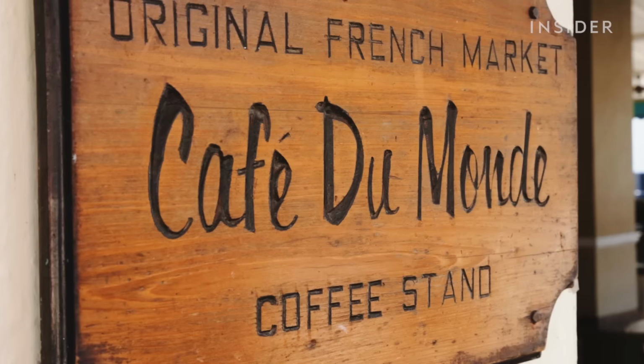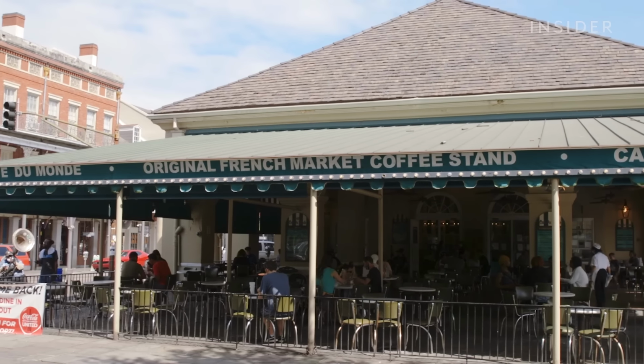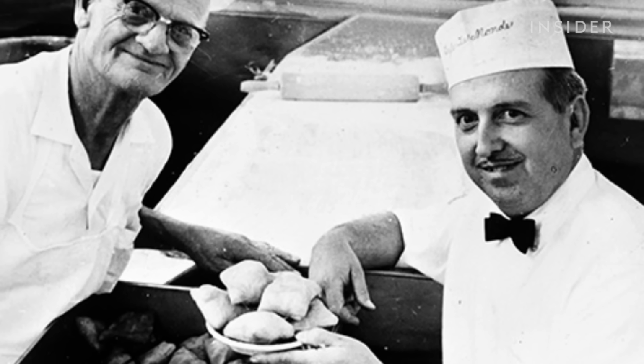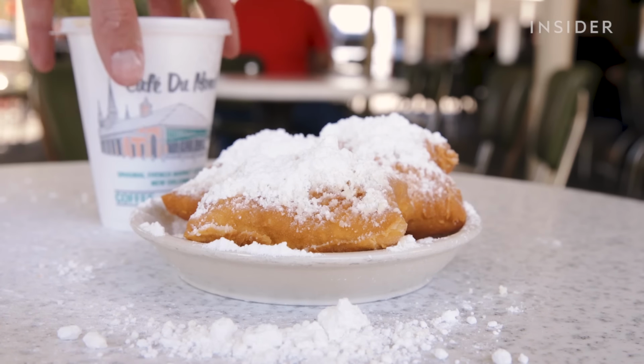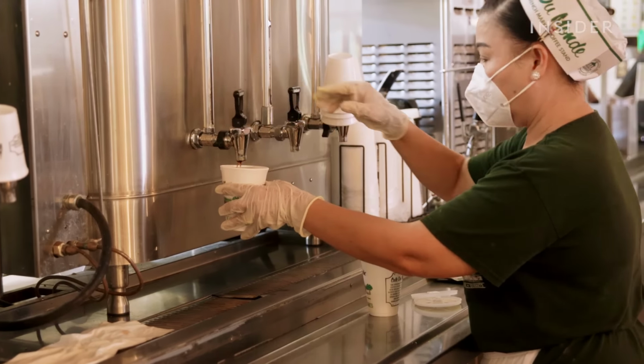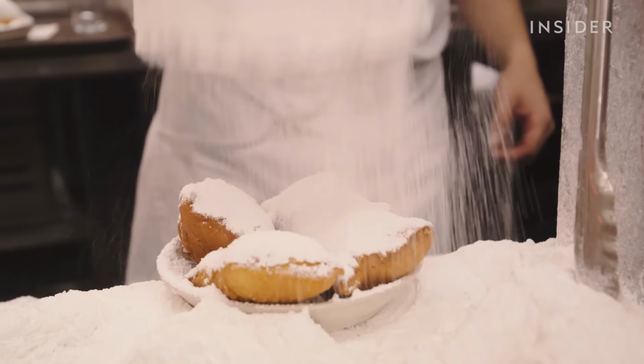Café du Monde has been open in the French Quarter for almost 160 years, all the while serving the same two items on the menu. With some black coffee, it's just like the perfect combination. Yeah, it's a perfect mixture of tart and sweetness that it totally combines with each other.